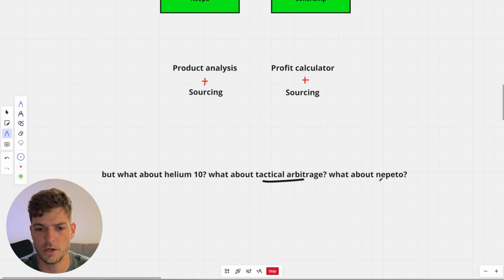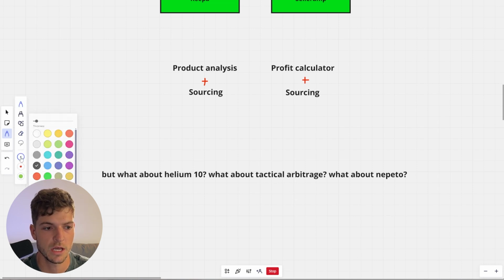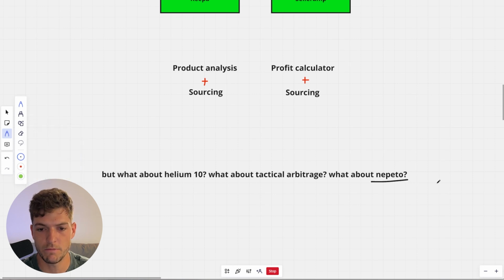And the other tool here is Nepedo. Again, the reason I'm not a big fan is because the way it's marketed is for new sellers, where again, if you're a brand new seller and you have no idea what you're looking at, you're going to be making massive mistakes buying everything, similar to tactical arbitrage. You need to know what you're looking for before you dive into these tools.